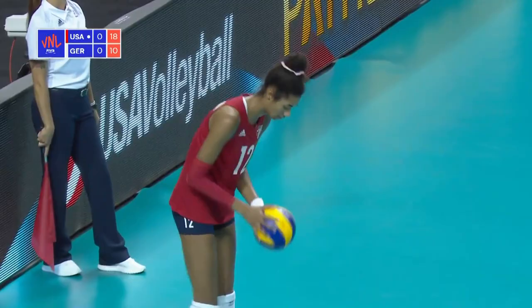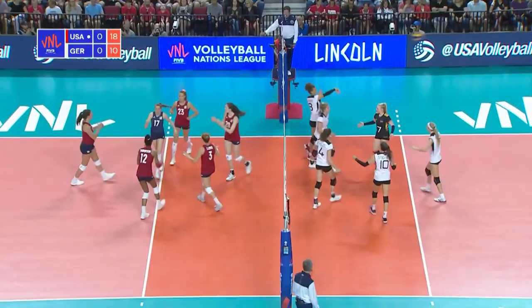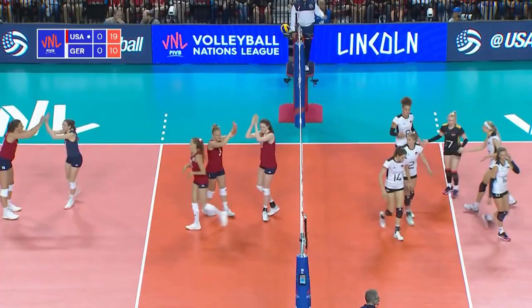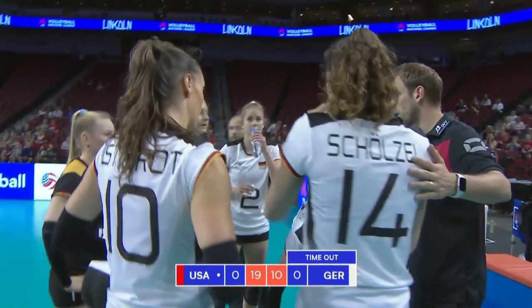Thompson with a serve. Carly Lloyd now into the front row for the USA, so a mismatch that Germany could exploit. Carly Lloyd, not one of the tallest players, not going to get that high on the net, but serving is causing Germany a real problem here. Their passing not so good. Germany call the timeout as they lose another point.